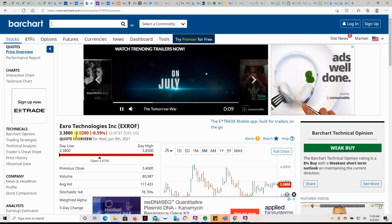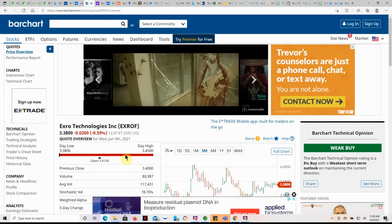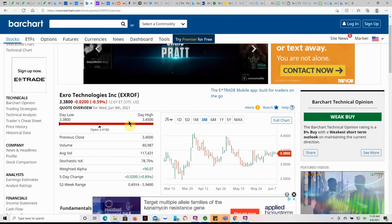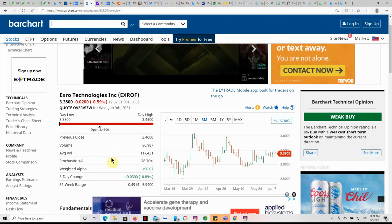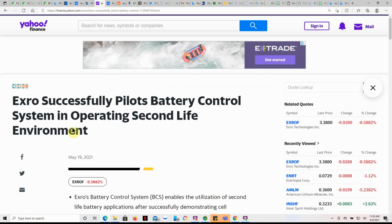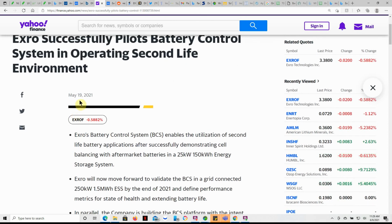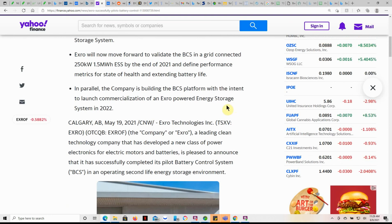Just another look here on the bar chart. Day's low of 338 and a high of 345. Previous close at 340. So it keeps bouncing around this 338 to 345 range. And EXROF successfully pilots battery control system in operating second life environment. This is dated back on the 19th, so I kind of covered some of this information, so I'm just going to slowly scroll through here.